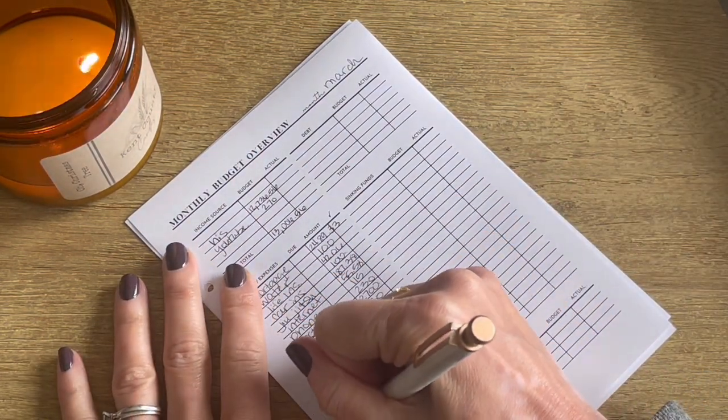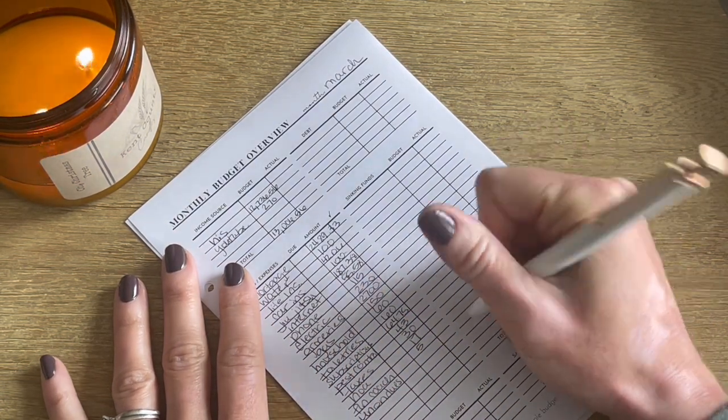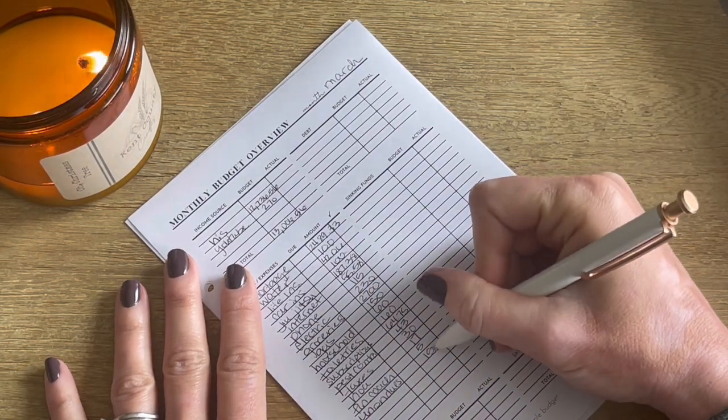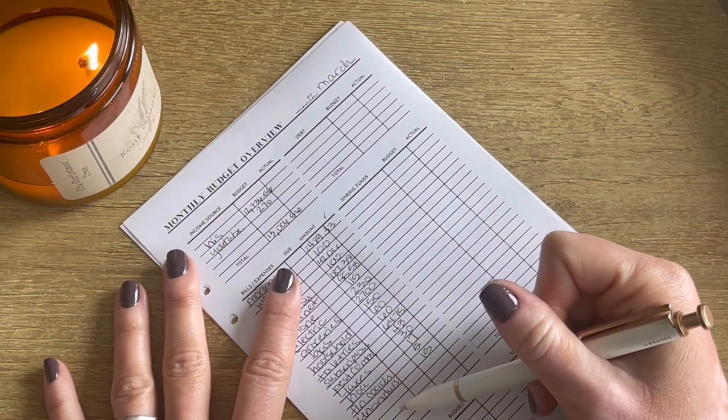Union dues. This is also for my husband's job. And it's $15 a month to make sure that we can pay it annually, and it's due in like October sometime.